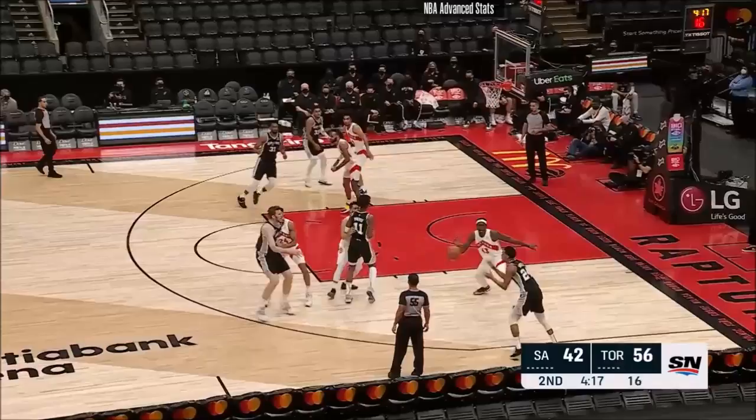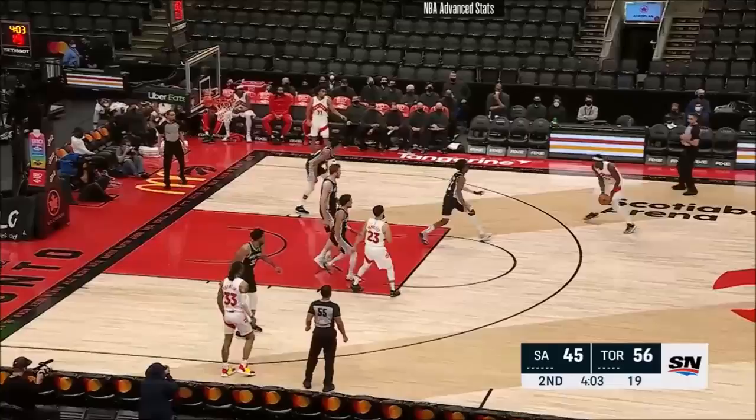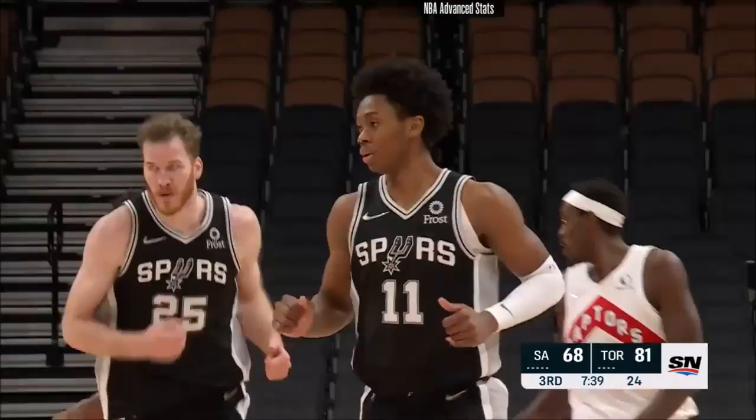Vassell in the corner. Here's Primo, 3, and Josh Primo, the Torontonian, hits a 3 here at Scotiabank Arena. Gets a block that time. And Johnson lead pass up to Jones. Jones now feeds it to Primo. Primo double clutch and a nice move as a youngster banks it in.